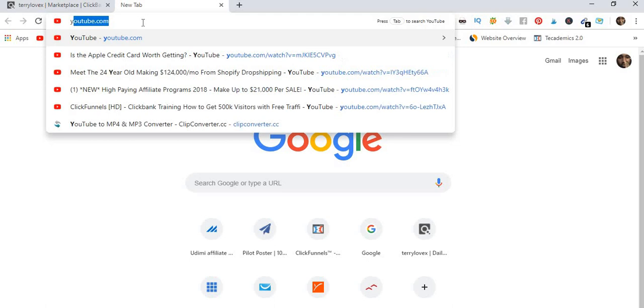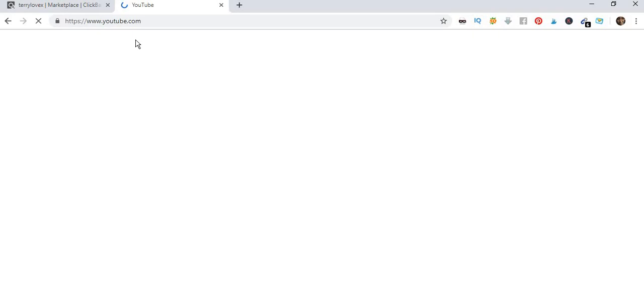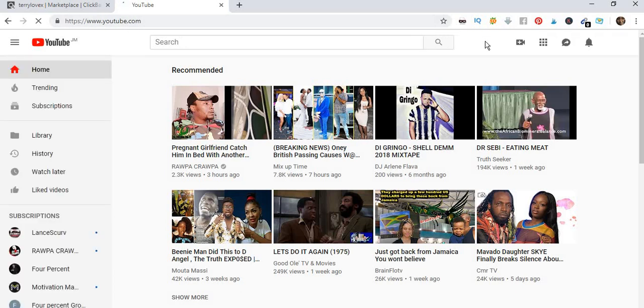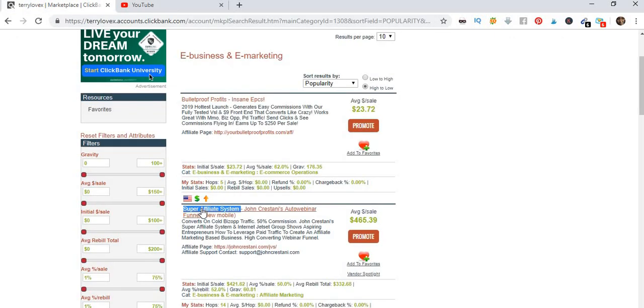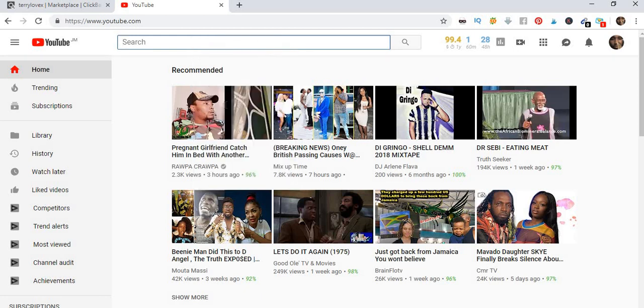So when you go on YouTube, when you have a Gmail, you just type in YouTube and it will automatically load a YouTube account with the Gmail account you sign in with. So when you're on your YouTube account, you see the same product from Clickbank, you copy the name, go in YouTube, hit search, and copy and paste it right there.